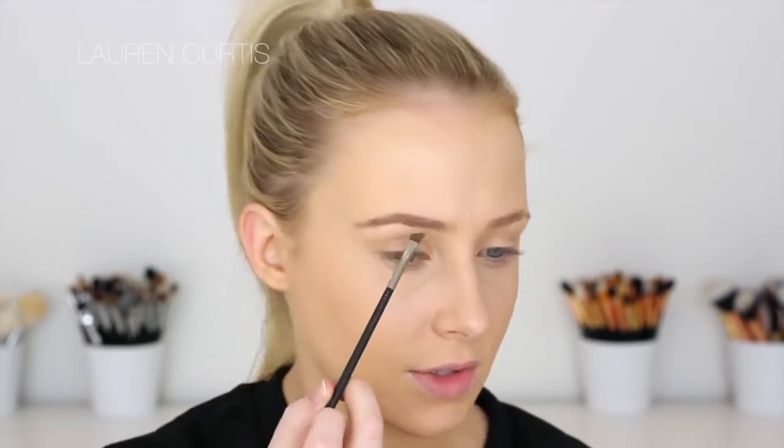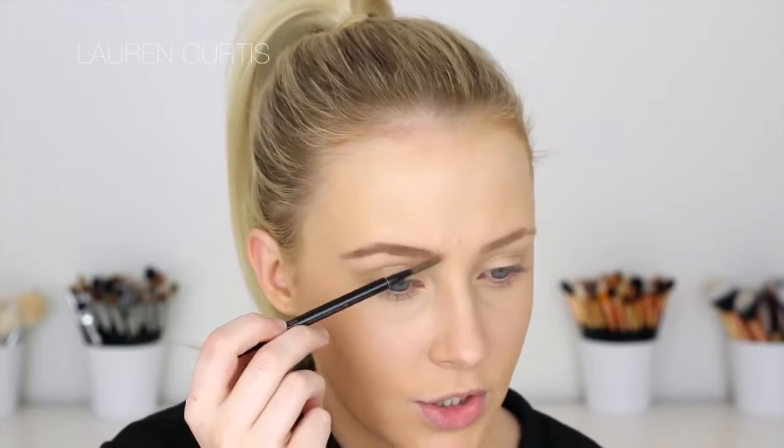So I'm actually laying the brush on its side, creating an angle rather than going flat, straight in there like that. I'm using it on the sides so that I have a little bit more precision, and I can actually see what I'm doing better as well because my hand's not in the way. It really helps to brush your brows out when you are doing your eyebrows and filling them in, because it disperses the product more evenly and doesn't make it look so drawn on.